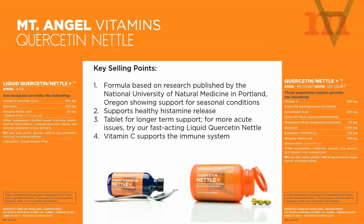And it is really critical. The most important aspect of this particular formulation is that you have to use freeze-dried stinging nettle leaf. If you're not using a freeze-dried form, that is to say freshly gathered leaves that have been put into the freeze-dry process, then you lose the capabilities of what you're looking for in that stinging nettle. So once again, it has to be a freeze-dried stinging nettle material that makes this particular product just so effective.